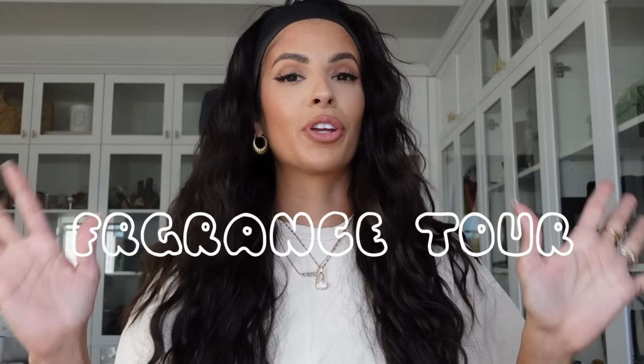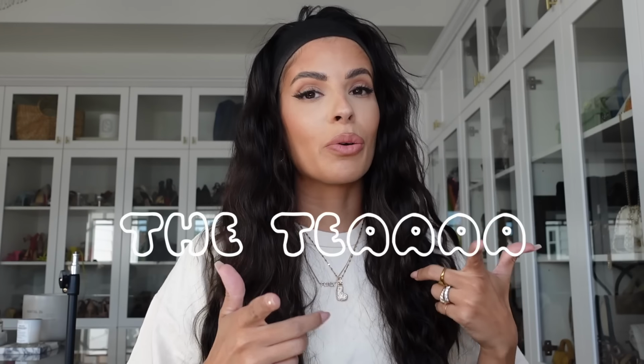Closet. Today I am going to be filming a perfume tour. I'm going to show you every single fragrance that I own. I'm going to tell you what I think about it, and we're just going to do a big fragrance review. I'm also going to be talking about my most complimented fragrances. I'm going to let you know the tea.